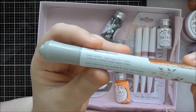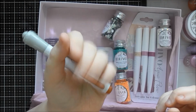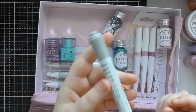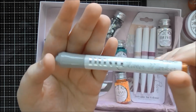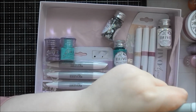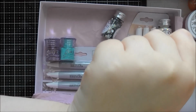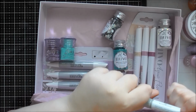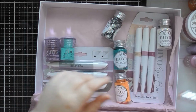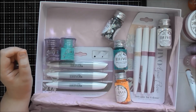We've also got a new glitter marker in Sweet Apricot. Last year they brought out 6 new colours of the Nouveau glitter marker, and they came individually packaged. This one will come in individual packaging as well, and it's a gorgeous orange colour. I used it on one of my cards. I think it's more of a muted orange than the original orange that came out in them, but it's a really lovely colour. It's more of a peachy, or apricot, from the name, Sweet Apricot.